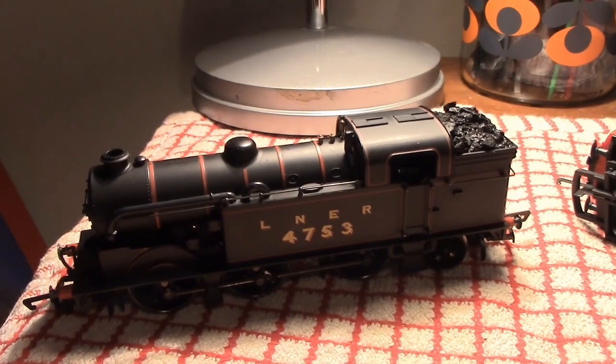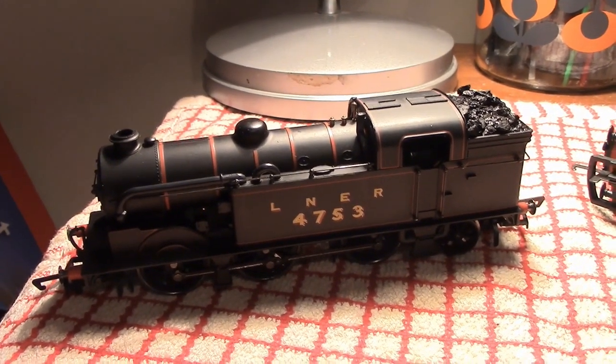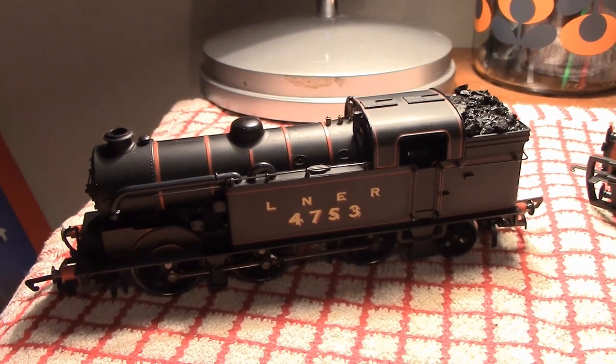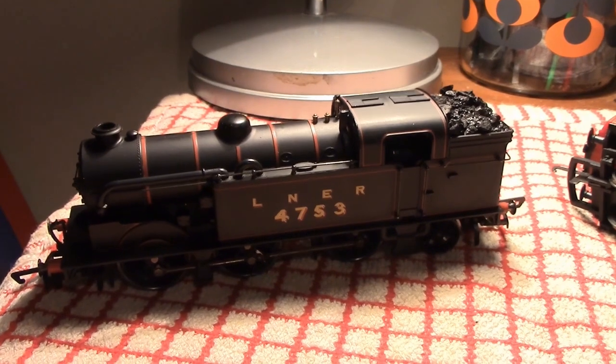Up to you. Me personally, I like the preserved Great Northern Railway one, the green one that Hornby have got, and that's preserved currently on the Great Central Railway, I believe. Anyway, N2s, love them because I'm an Eastern Region freak.